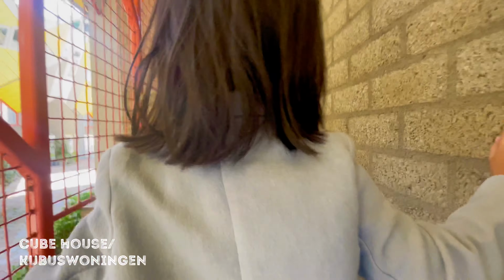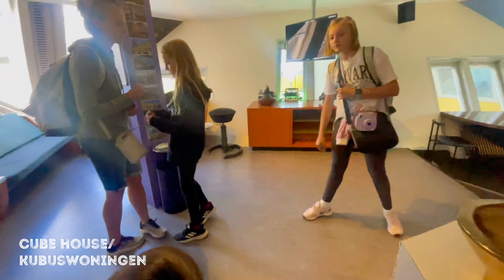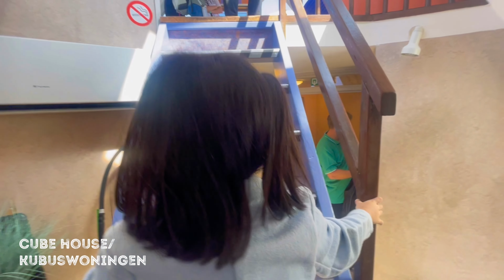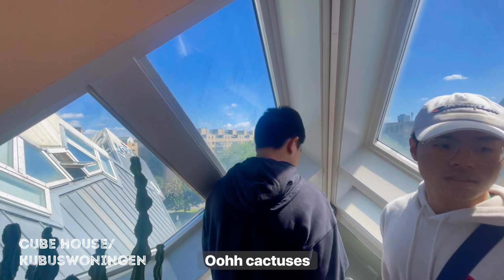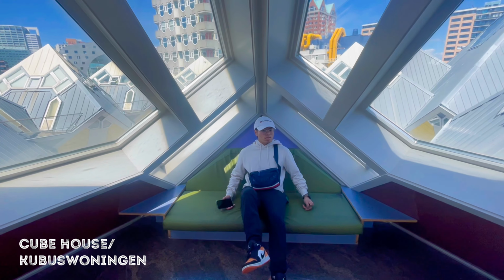Going up the Cube House. Go. Where are we, Katie? I think in the study room. Okay, come on. How about this? It's a bedroom. Bedroom, yeah. Bathroom. And another. Ooh, that's cool. Oh, it's cold here. This stairs has all the cactuses. Don't touch them.